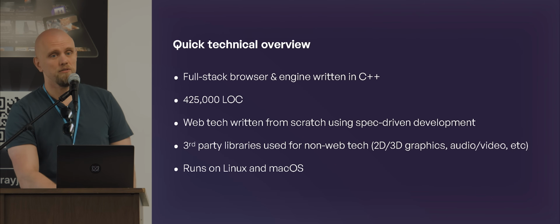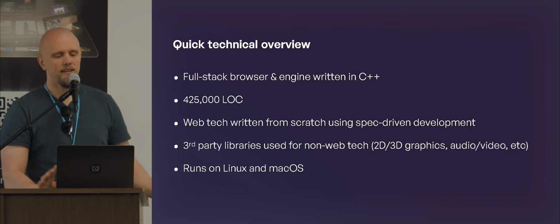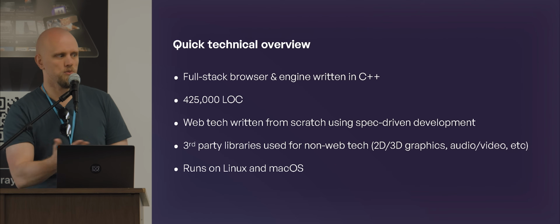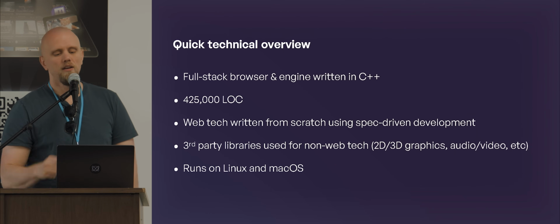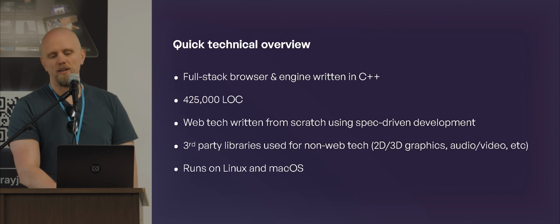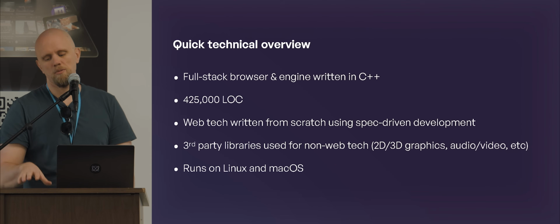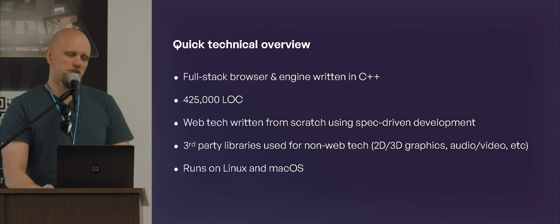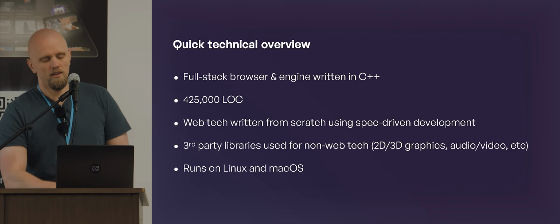So let me give you a very quick technical overview of the project. It is a full-stack browser and engine written in C++, really just because that's what SerenityOS was written in. So we just inherited that code. Probably would have used a different language if I started today, but that's not what happened. It's about 425,000 lines of code compared to, I think you said 35 million lines for Chromium. Just to give you an idea of the difference in scope here, right?